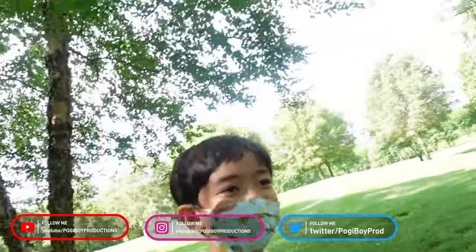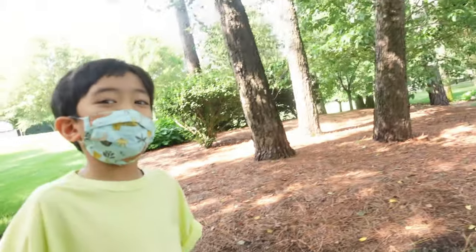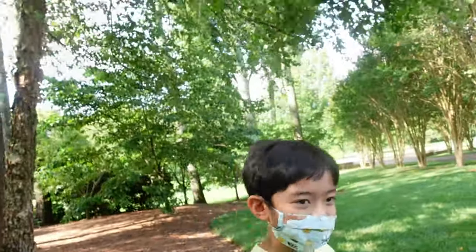Where are we going, KB? To a rock land thingy. I don't know. Actually, we're going to the museum in Georgia. First time. We in Georgia. Don't think that we're in USA, boy. We are in USA, but a different state. So we're here, it's called the Tellus Museum, and we're gonna be exploring. Let's go.